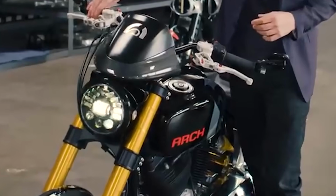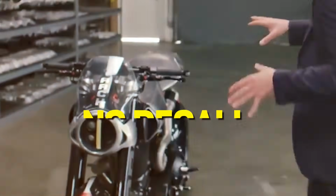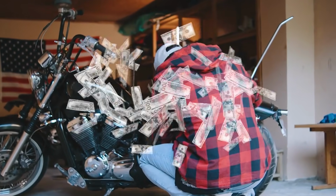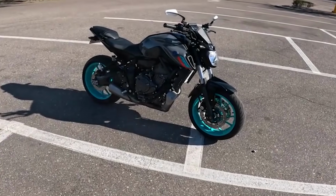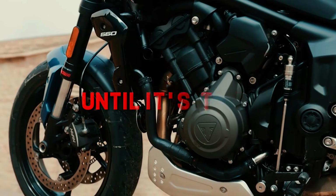That perfect bike sitting in your garage? It might already be failing, quietly, behind the chrome. No recall, no warning, just small problems waiting to cost you thousands. In 2025, even the most trusted motorcycles hide design flaws, fragile parts, and breakdowns baked right into the engineering. Most riders won't find out until it's too late.